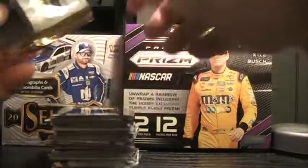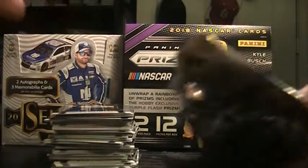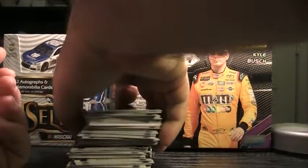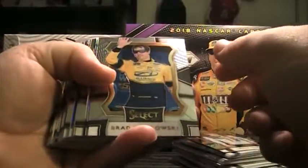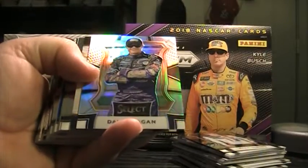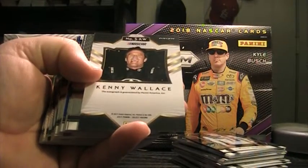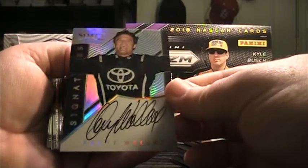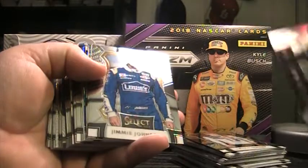Alright, that right there is the stack for box 3. Let's see what we can get here. Keep that stack over a bit. Again, we're not really going to worry about base. We'll call the silvers David Reagan. We have a Kenny Wallace autograph. Select signatures, Kenny Wallace.